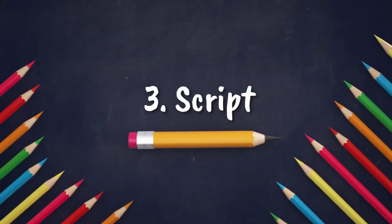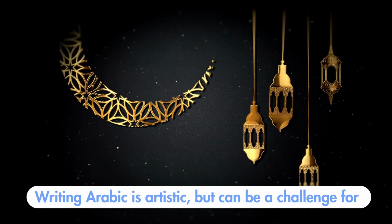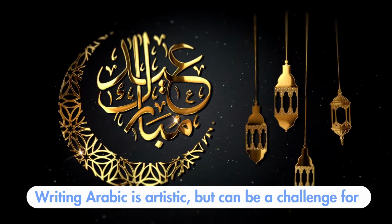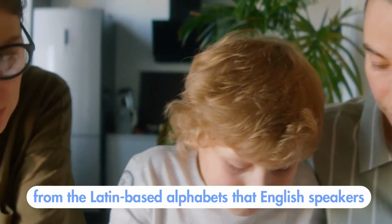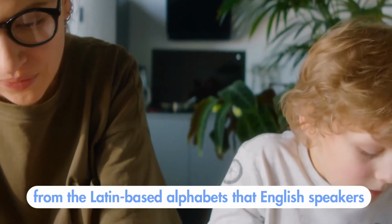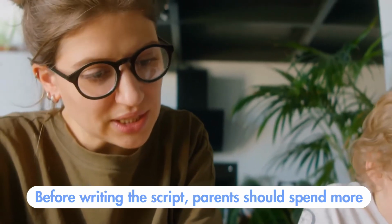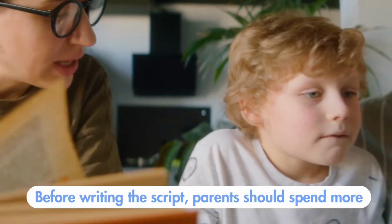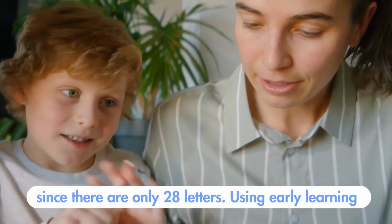3. Script. Unlike English, Arabic is a pictograph language. Writing Arabic is artistic, but can be a challenge for beginners. Since written Arabic differs so significantly from the Latin-based alphabets that English speakers are used to, many people give up soon after they start. Before writing the script, parents should spend more time helping their children memorize the alphabet since there are only 28 letters.